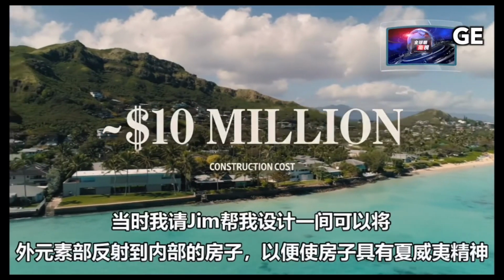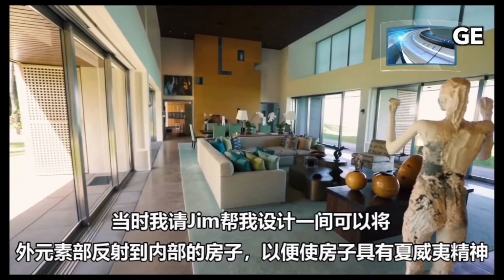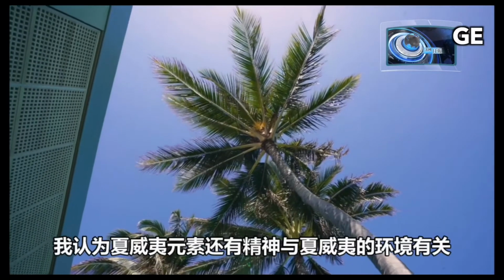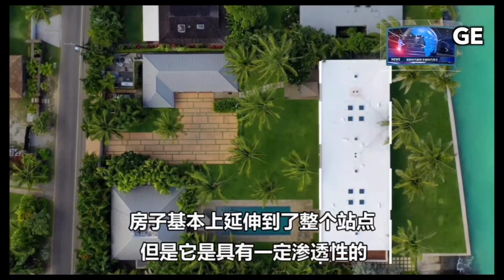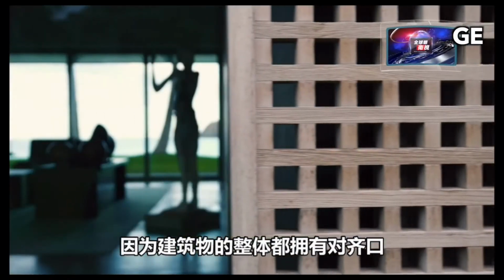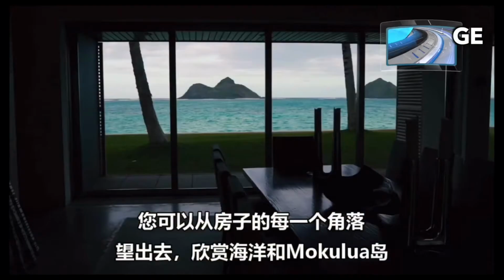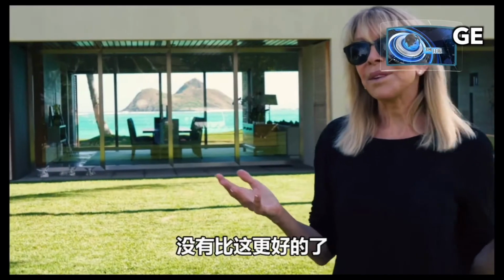I asked Jim to design something that reflected the outside and to the inside so that it was sort of Hawaiian in spirit. I think it's Hawaiian in the way it relates to its environment. It essentially stretches across the site, but it's permeable. There are openings aligned in the building. From every part of the property, you can look out and see the ocean and the Mokulua Islands. I mean, it doesn't really get very much better than that.